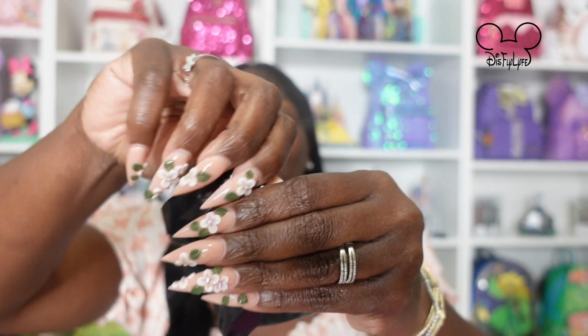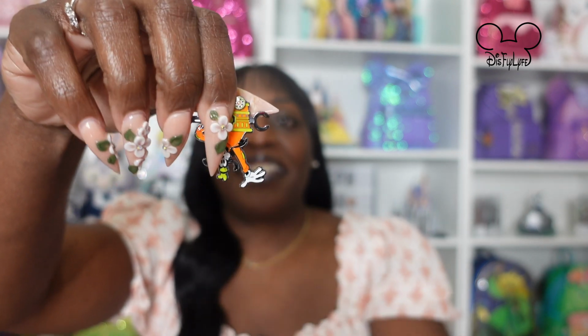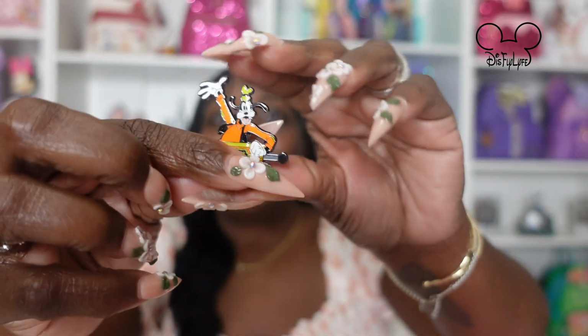So you have Mickey, Minnie, Pluto, Daisy, Goofy, and Donald. Now, Daisy is super cute, but y'all know I love my boys, so I think I would probably want Goofy or Donald. So let's see which one we got. All right, y'all. Okay, it feels like it's this way, and let me see if I can open it so y'all see first. Oh, it's upside down, but I know it's Goofy, right? Yes, I called it.